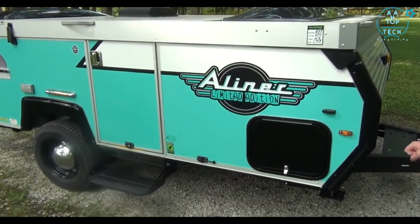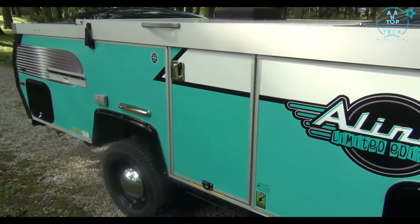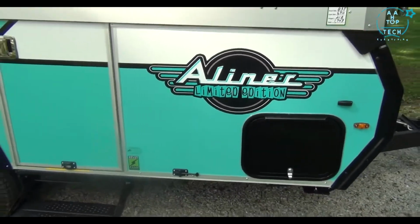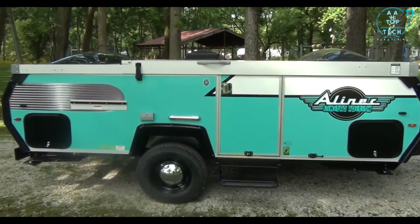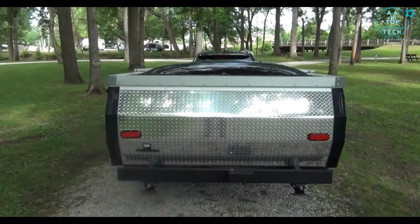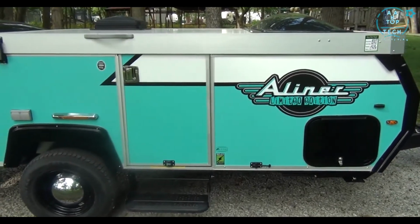With this limited edition Aliner, they have a special graphics package on the outside. They're only building 84 trailers with this special graphics package. In addition to what you see there with the graphics, you're also going to get a custom LED light on the outside, the porch light. They've also included the special painted black wheels with the baby moon rims to give it more of a retro feel. And there's a few other features that we'll show you on the inside that have a little bit of different flair to it from what the standard Classic has.